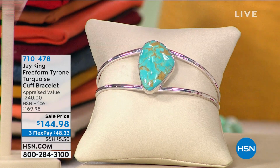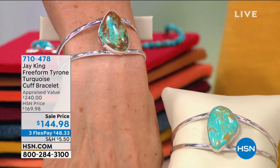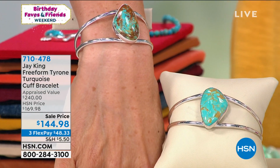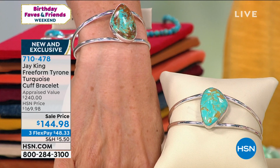I can't take my eyes off of it. I'm wearing it in another version as well. You'll see, even if you buy two, no two stones will look exactly alike. They all have this beautiful, gorgeous pattern, and that's what we love about this turquoise collection. Each and every one of those center stones is absolutely gorgeous.